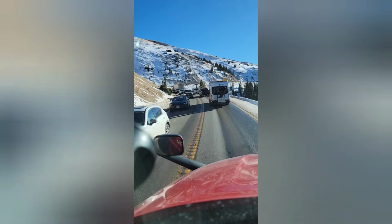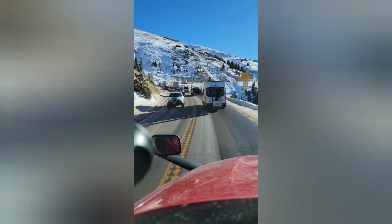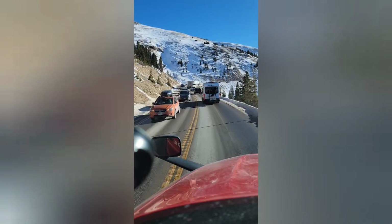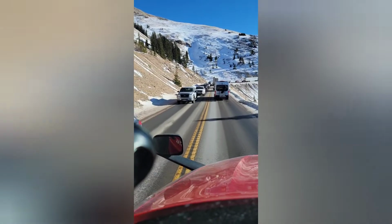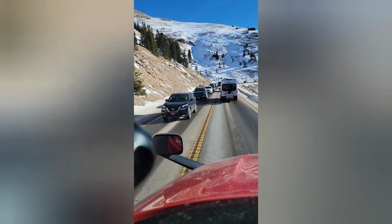I can't believe that I've never taken this area before. And unfortunately today, I'm on a time schedule, so it is kind of a hard deal. But just, oh my God, this is so cool. So cool. And this will not be the last time that I take US 6 coming over.